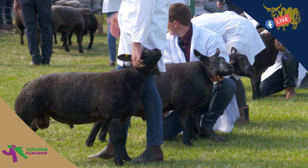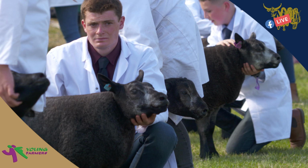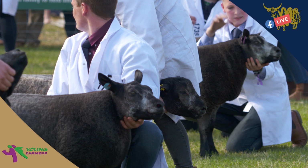The more common features that our judge here today will be looking for is that they often have quite a dark head and ears, and their legs will have white markings which tend to be symmetrical. They exhibit lighter wool on their shoulders and their tummies.